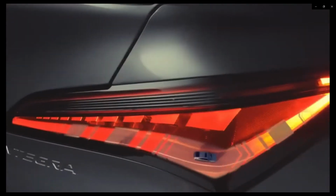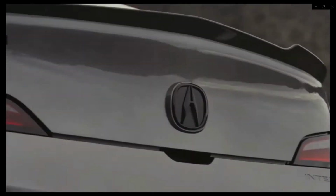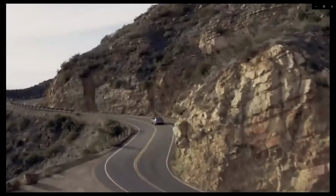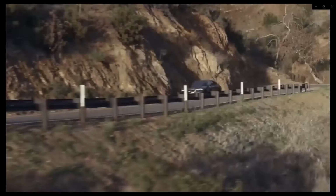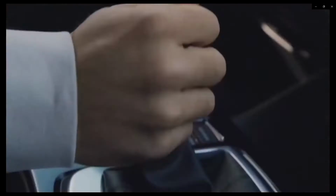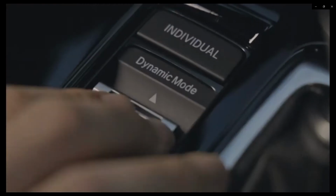Now, what will make the difference is going to be in the grip and handling and ride quality that comes from Acura suspension tuning. Now, Acura does a great job, and that's how you'll notice the difference between this and the Honda Civic. In the Acura, you'll have comfort, normal, and sport modes, and the available adaptive damper system, which will enhance it and help it to drive better.